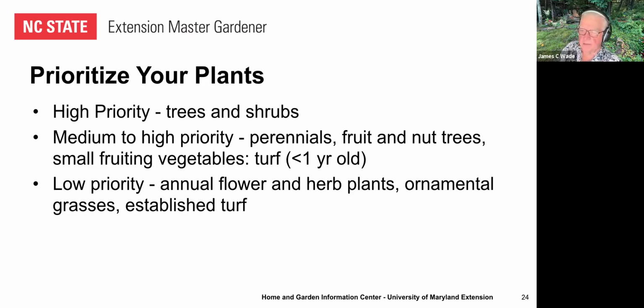Well, typically it might be that the shrubs are a high priority. Then your perennials and fruit trees and nuts might be a secondary priority. Lowest priority would be annuals and herb plants and ornamental grasses, established turf. Now, priority becomes sort of a personal thing, but knowing the cost of these items, the trees cost more than the annual flowers and take longer to grow, etc., you can see a certain logic in this prioritization for water use if you're having drought circumstances.